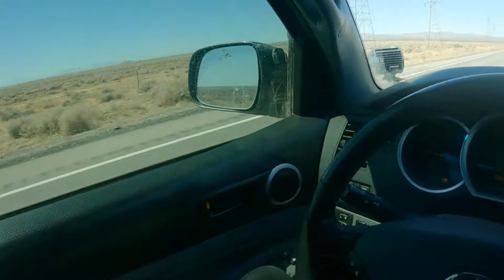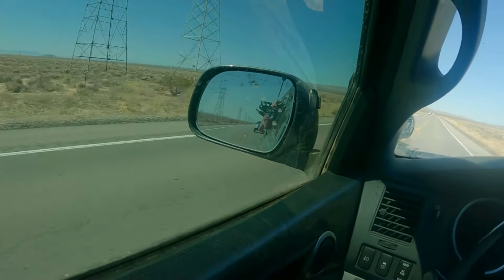Today is day one of my 4-day trip into the wild mountains of Lone Pine. Got my buddy Dan in the back over there. He's in his Tundra, so it should be a pretty good trip. Today is going to be Reward Mine, and then we'll be staying in the Alabama Hills.